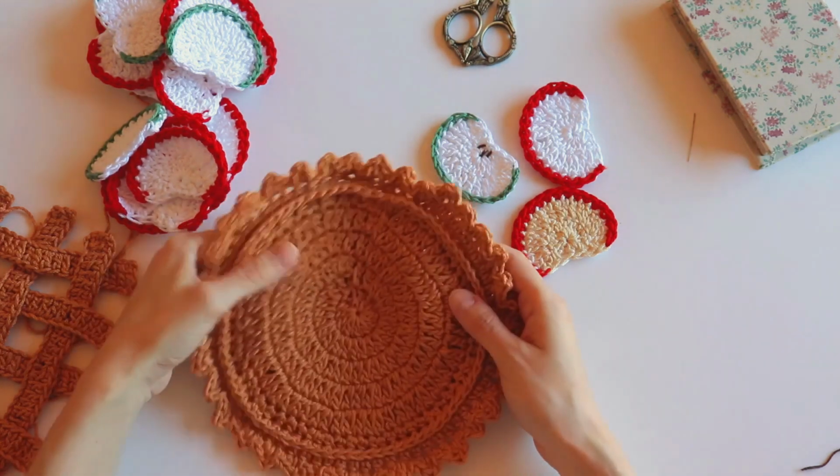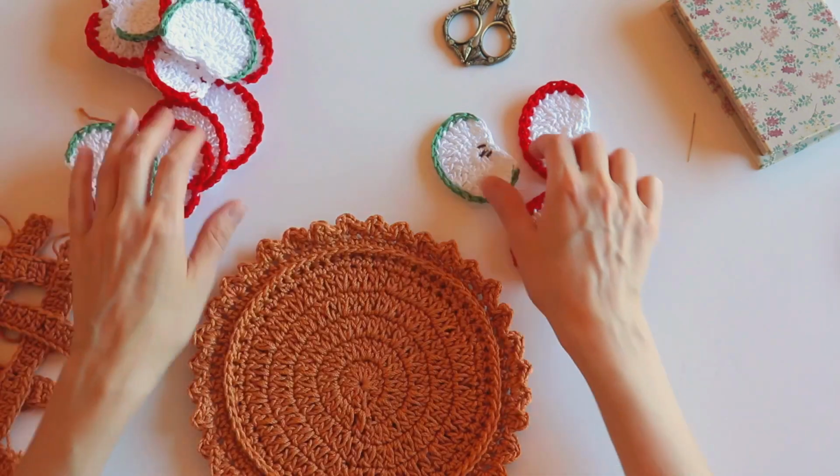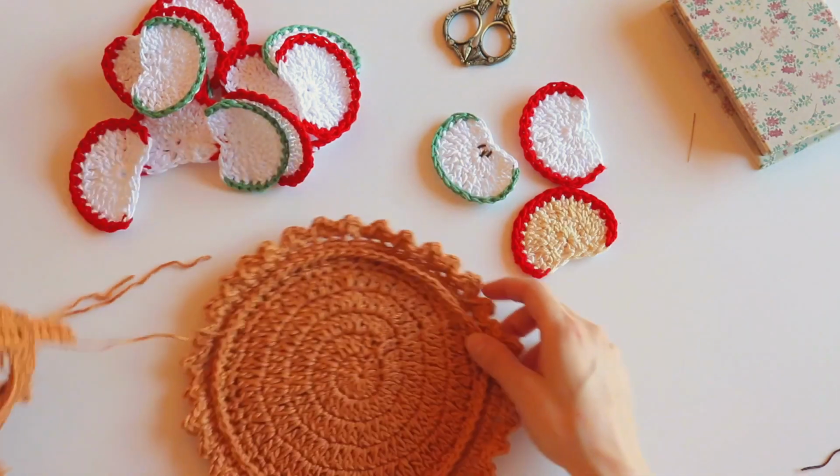So it's almost done. I already made the crust. It's a double crust, so it's very nice and thick. I made apple slices, and the lattice crust is done as well, so I just have to put it all together.